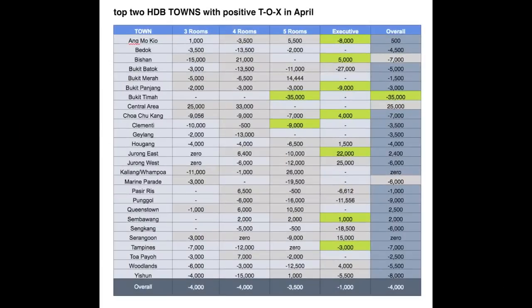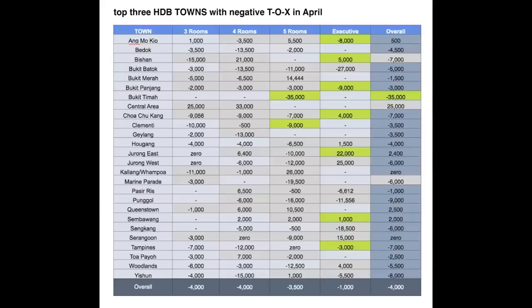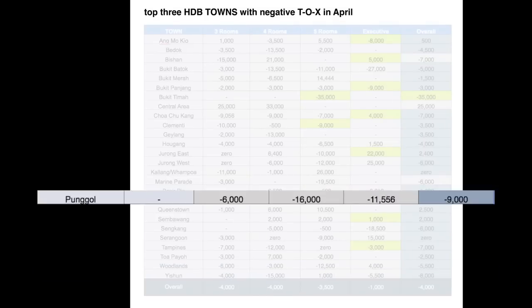The top two performers in April were Jurong East at positive $2,400 and Queenstown at positive $2,500. The top three towns with negative TOX in April, tied at negative $7,000, included Bishan, Choa Chu Kang, and Tampines. Yishun posted a negative 8,000 and Punggol finished at negative $9,000. Now let's go find out why Jurong East bucked the trend.